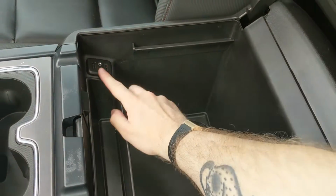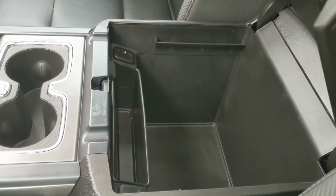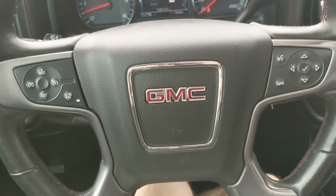You have 2 USBs, auxiliary, and a 12-volt power outlet, so you can plug something into power or charge or hook up your audio. Then looking back, you have a power sliding rear window, and last but not least, you have a power moonroof up top so you can let in the sunshine. But that should cover our look at the interior.